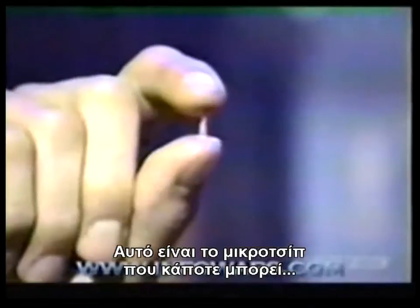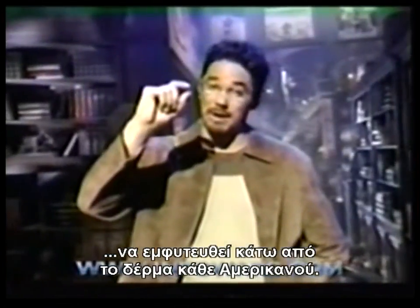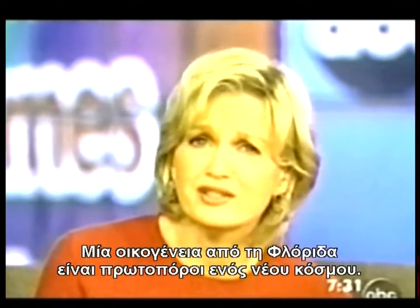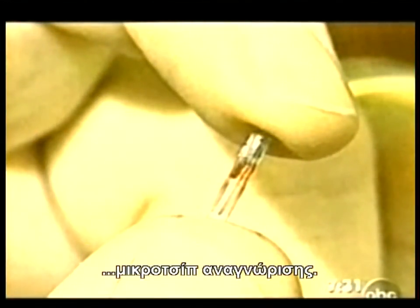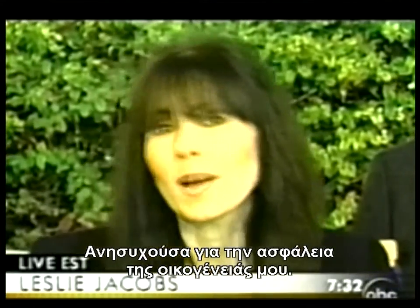This is the microchip that could one day be implanted under the skin of every single American. We have a Florida family who are really pioneers in a brave new world. They have volunteered to be the first ever to have microchip identification devices implanted into their body. After 9/11, I was really concerned with the security of my family.